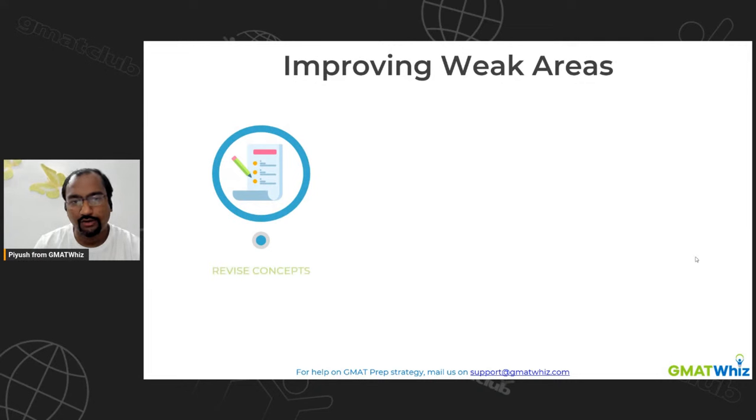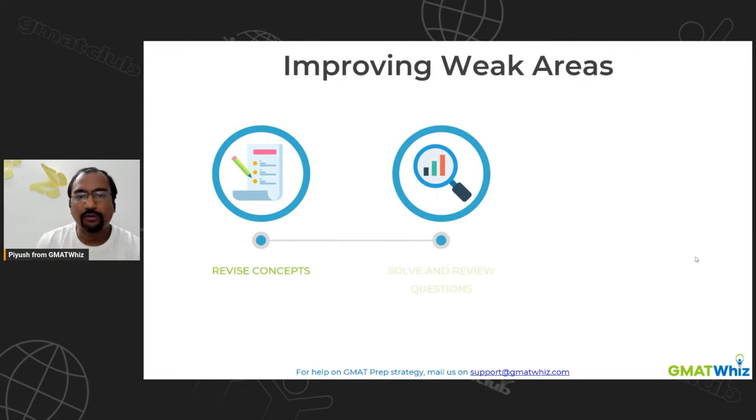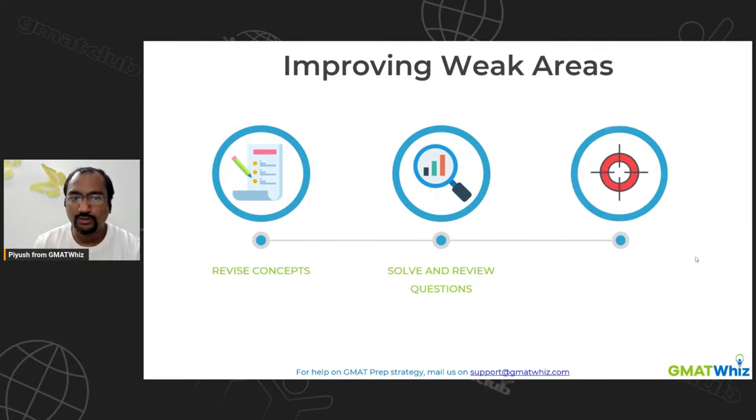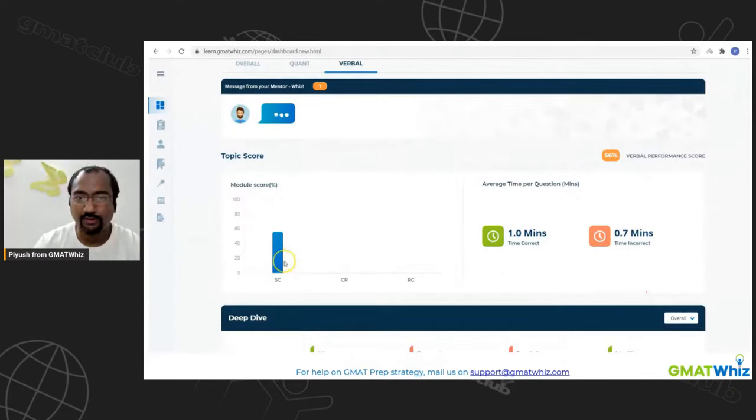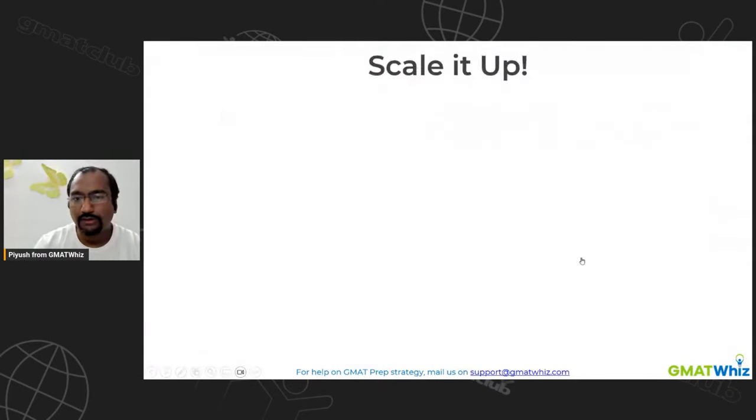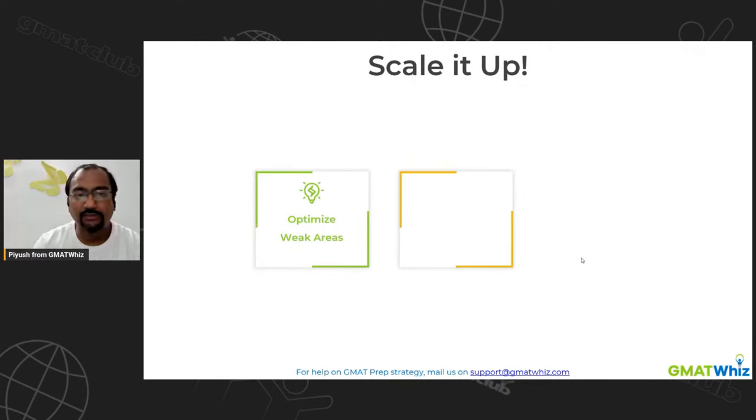When you're working on your weak areas, it could be because of conceptual issues, it could be because of process. So you have to revise the concepts if it is conceptual. In case of process gaps and concept gaps, in both cases you have to work on your approach. So try to review the solutions, questions, and try to focus on learning the right method. That's important, and understand quality is more important than quantity. Okay, and then you have to scale it up. So optimize your weak areas.